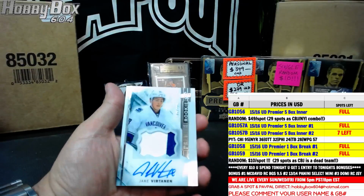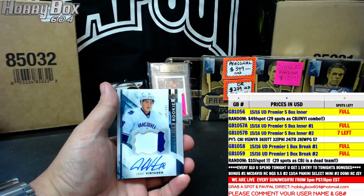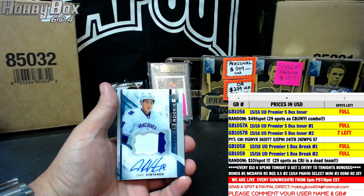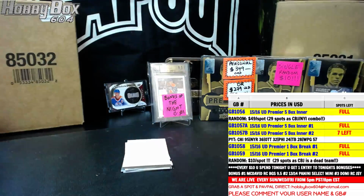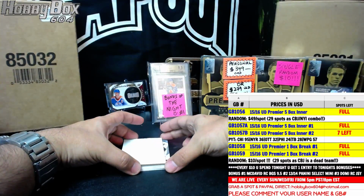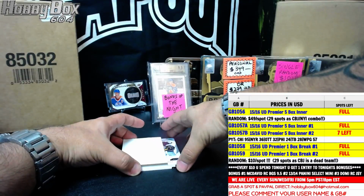Surprised he's 375. I thought he would be the 199. Or whatever the lower. Yeah, 199 is the short prints. Nice hit for Lee. He told me, he's like, got the stinky Canucks. Let me get me a Virtanen.